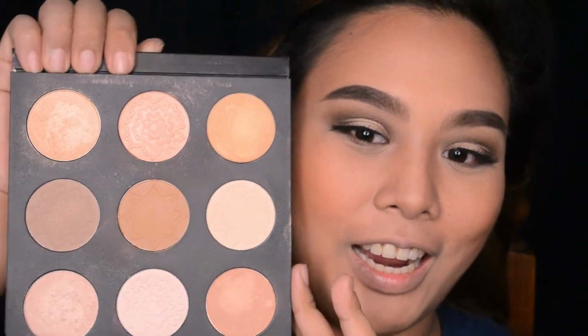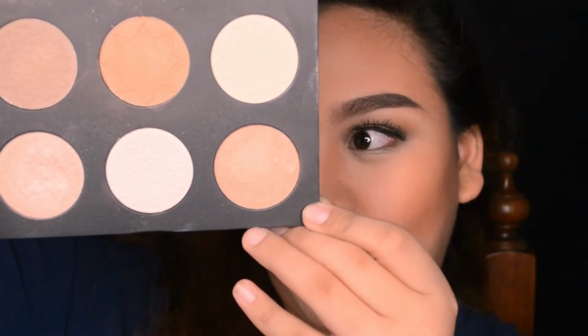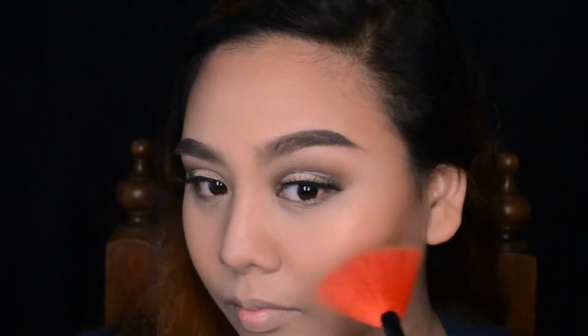So for highlight, I'll be using this palette right here, and I'm going to take this shade. I believe this is Blow It Fuzz Pearl. So for the lips, I'll be using this lipstick right here. It's a soft pink color.